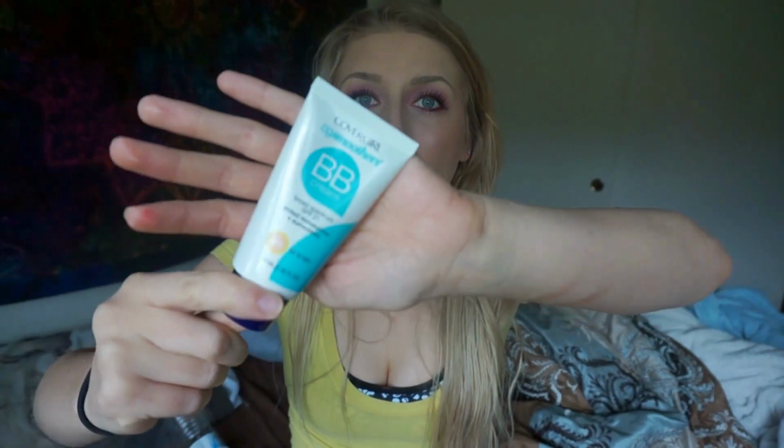So this is the CoverGirl CG Smoothers BB Cream. I got it in the color 805 Fair to Light. It has SPF 21, and it's just a tinted moisturizer and sunscreen BB cream. And I used it once, and then it got sunny here, and I got too tan for it. And so I will usually use it, and then I'll try to bronze it up a little bit.